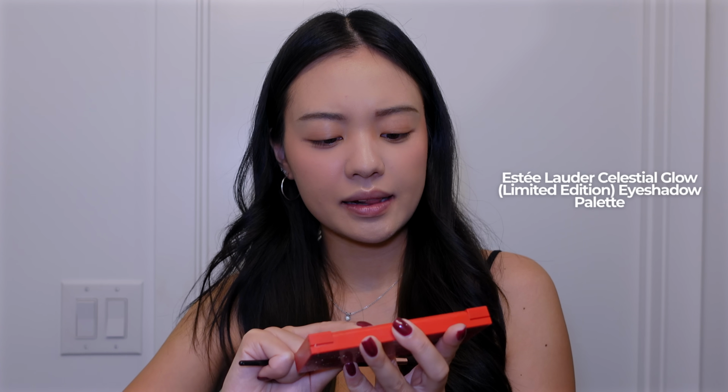For eyeshadow, I'm using this Estee Lauder eyeshadow palette. It's called the Celestial Glow palette. It's a limited edition eyeshadow palette that I just got as a gift, but honestly, you just need any eyeshadow palette where you have a brown shade that's just a couple shades darker than your skin tone, and then one that's darker than that. So I'm using these two right here.